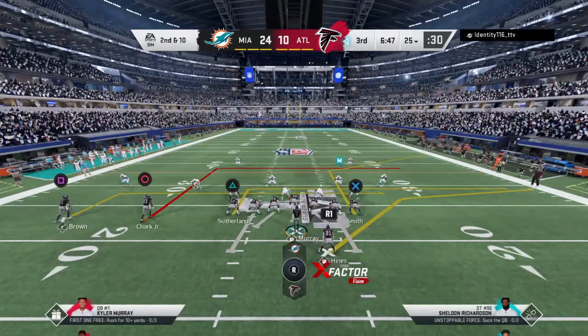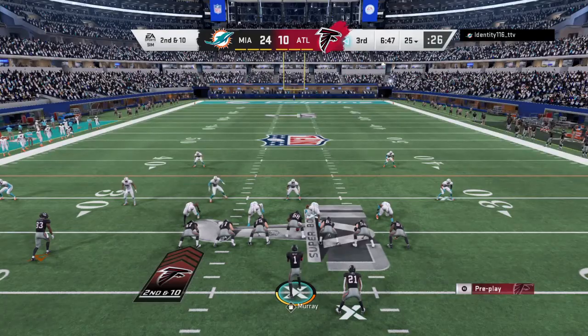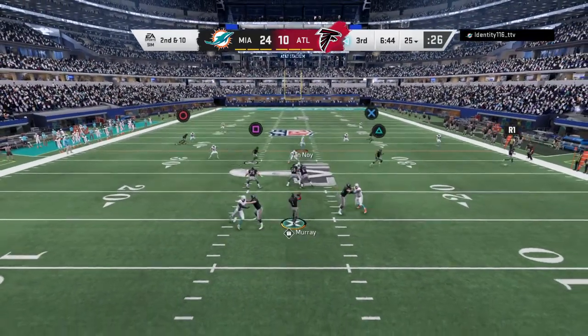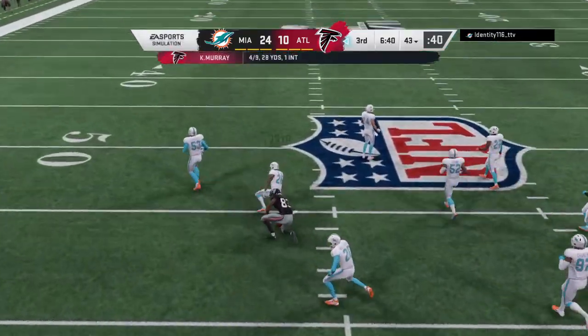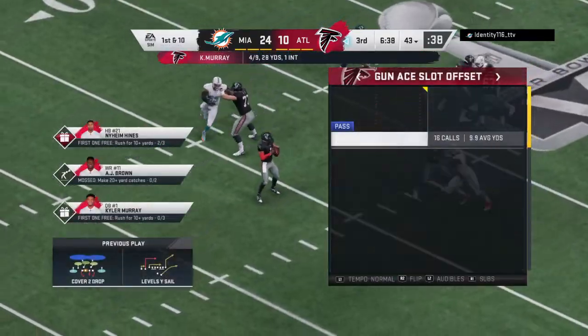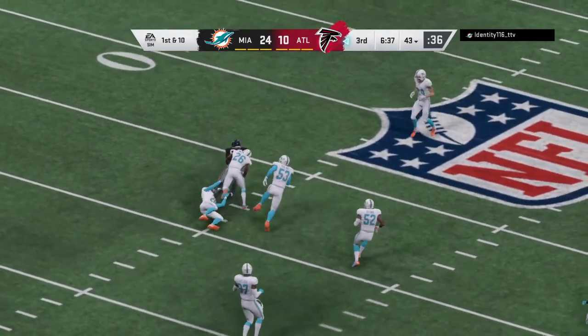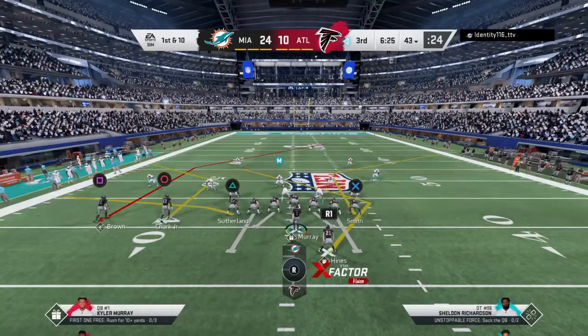An incomplete pass leads to second and 10 from the 25. Murray again, second and 10. And connecting here with DJ Shark. His first catch of this Super Bowl, and it'll be good for a first down. I think it all came together there. In-breaking route, drove it with excellent pace. Money throw right there to move the sticks.